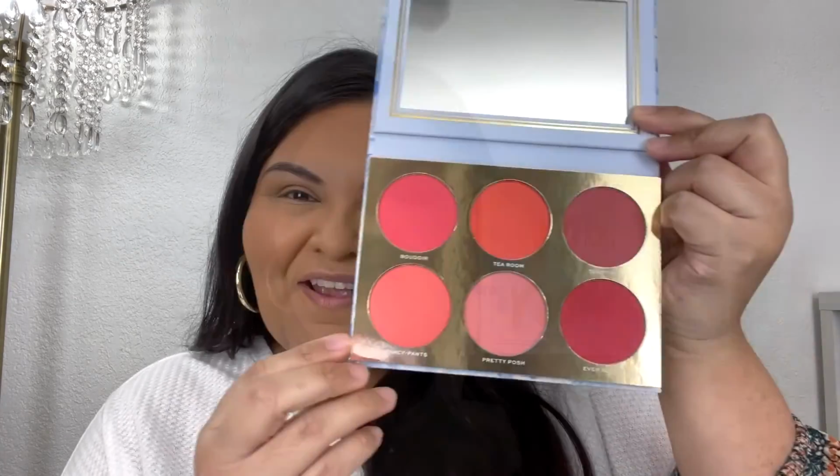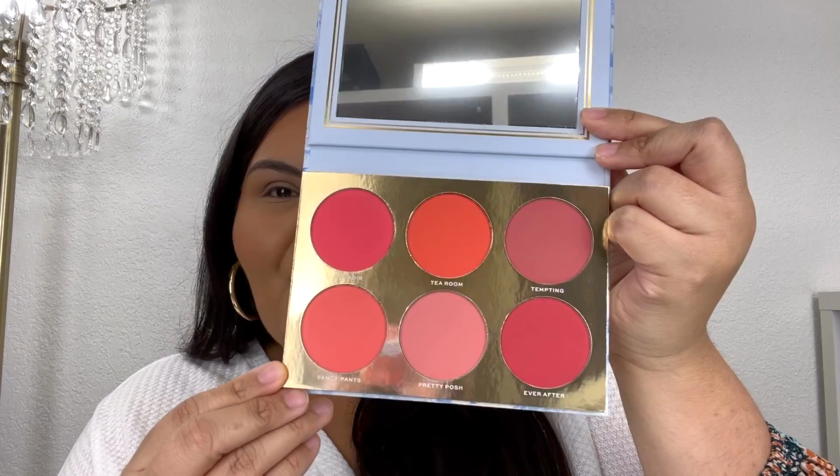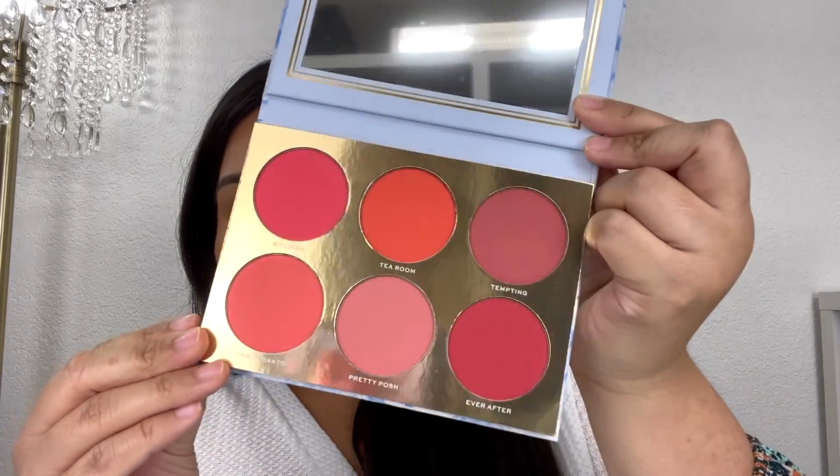So the product that I will be testing out and swatching for you all today is this one. It is the one in the blue packaging. Absolutely love the packaging, first of all. It's the one called Rouge Romance, and it's a blush palette. And here we have the beautiful shades. I definitely picked up the more warm tone palette just because I love those type of tones on me personally. But look at those shades, how gorgeous.